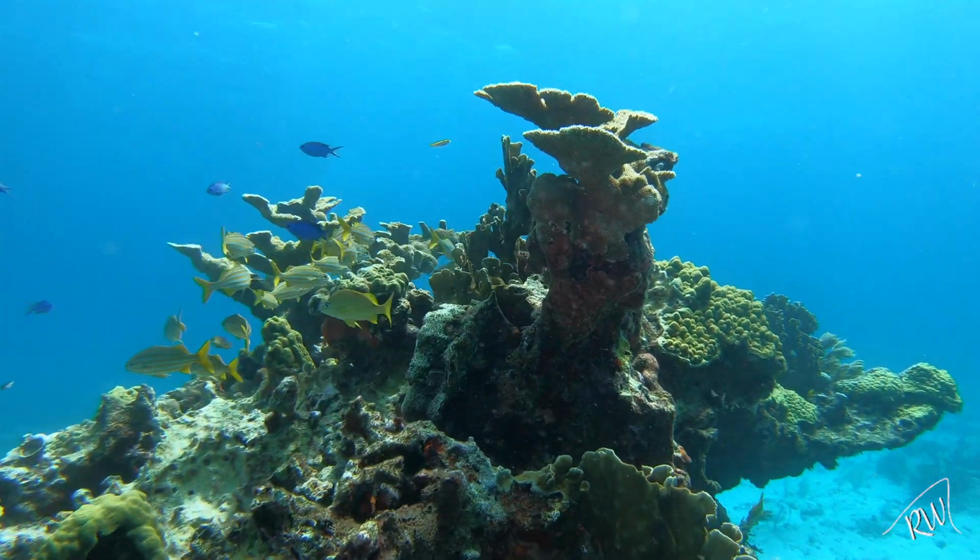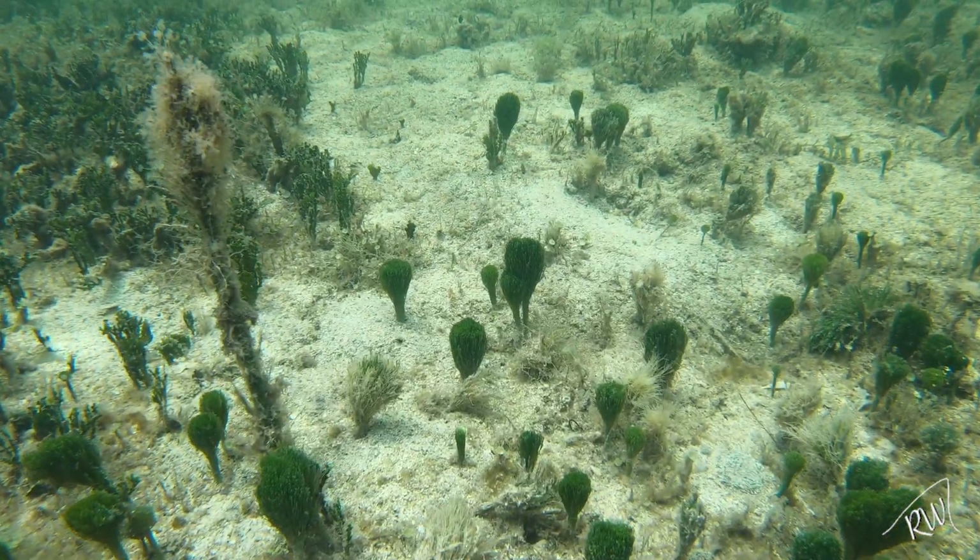Day two here on Isla Mujeres. It was way too rough yesterday to get out to the whale sharks and the manta rays, but we checked out the coral reef ecosystem. We checked out the mangrove ecosystem. And today, it's laid down just enough to where we're getting out there.